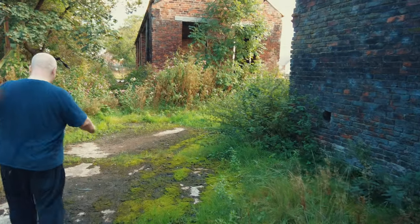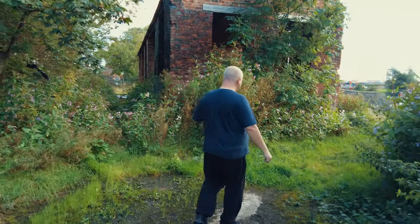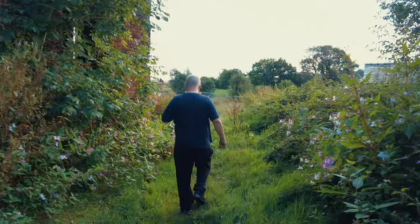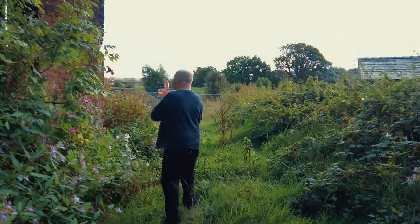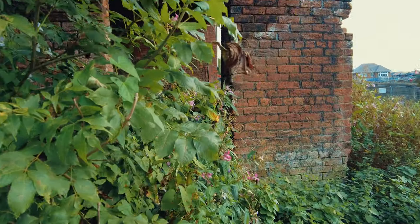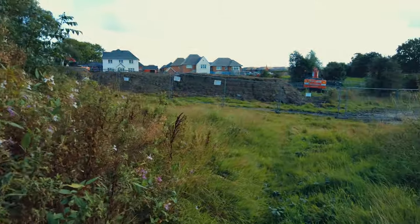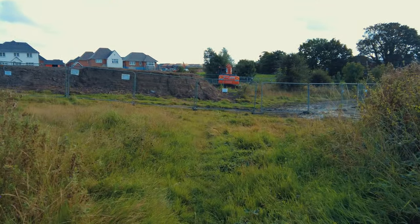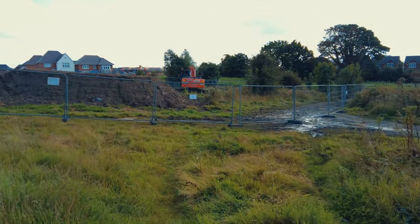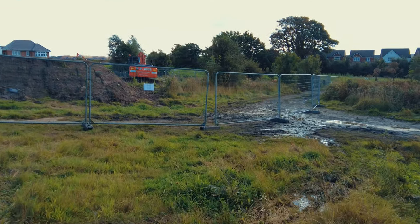Yeah, it turns out, guys, we can't find a way to this old corn mill, so I think we're going to have to leave it. But if you look on Google, you will actually see some pictures of it, and it's really, really old. I don't know whether it's accessible or not. I tried reaching it when we did Tyldesley Cemetery, but I had no luck because the nettles are about 6-7 foot.